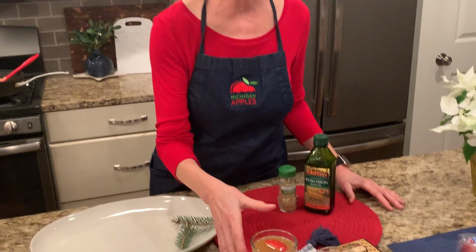So I'm excited to share with you today 3 fun recipes. One of them is kind of a special treat for the holiday season, but 3 great recipes that you can do at home. And we're going to start with this delicious hot mulled cider right here.